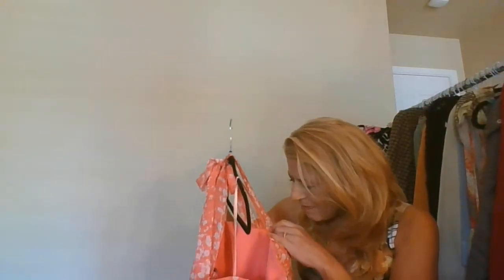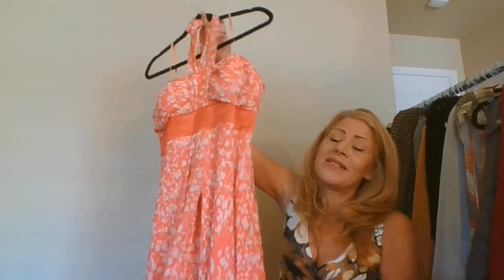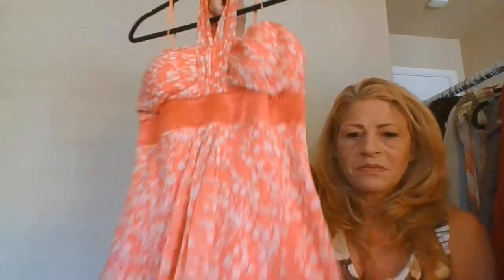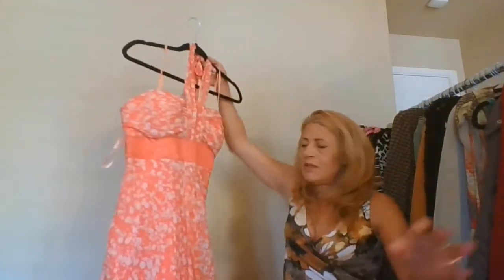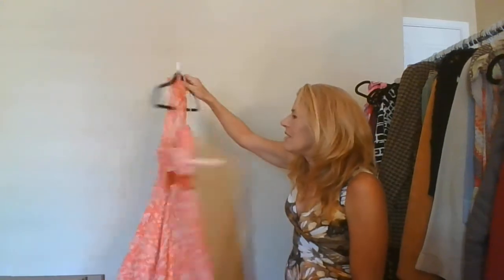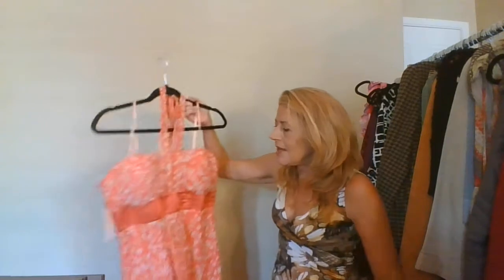So let's see, this happens to be Max and Cleo. They value this brand pretty high. It is a 12 petite. I'm really trying to stay away from it, but I just loved how pretty this coral, flowy piece is. It's just really super pretty, so I picked this up. It is a halter style, and we'll see how that does. Now that I read that it's petite, I don't know.